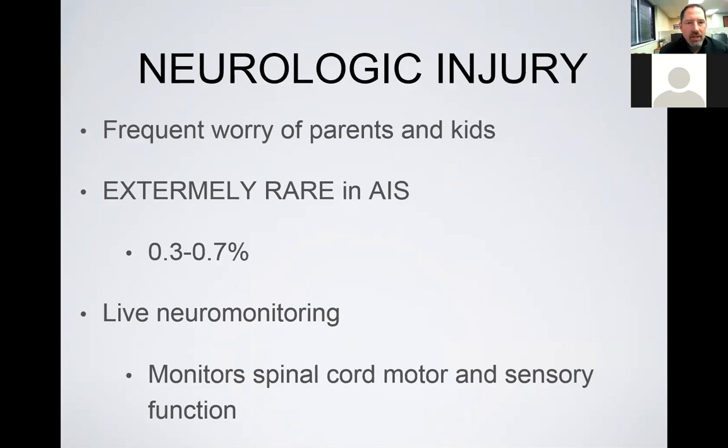So neurologic injury is probably the thing that most kids and parents are worried about. It's really probably the biggest thing that they worry about. Now the good news is that it is extremely rare. It's less than 1% of the time. And even if there is sometimes a neurologic injury, it's typically not a complete neurologic injury, meaning paraplegia or paralyzation. That's unbelievably rare. One of the ways that we try and avoid this is with live neuromonitoring.